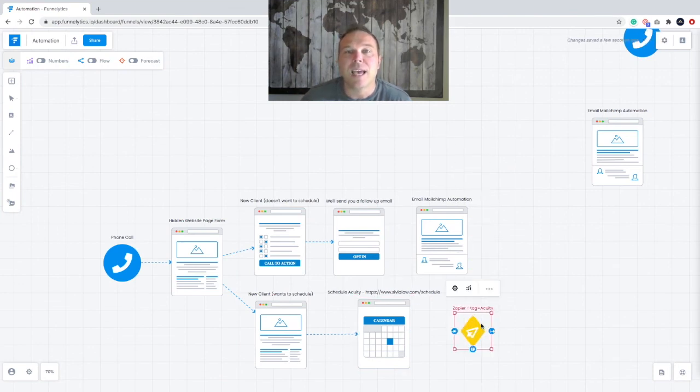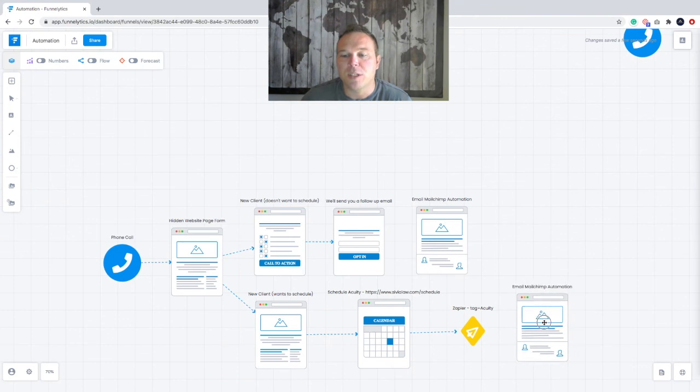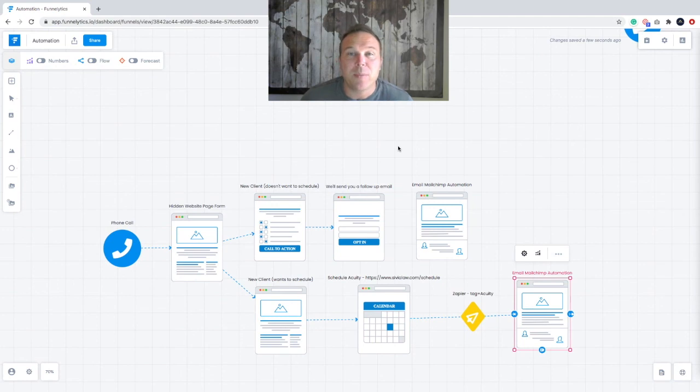Next, we need to set up a tag. So if you're using Acuity or Calendly, we need to say, all right, anyone that schedules, we need to go to MailChimp or whichever service provider we use. So now we have a system to where whether they say yes or no, either way, they're gonna get added to MailChimp. And this is a good way for you to continue following up with them on a consistent basis, whether they scheduled or not. So whether they say no, they get added to this sequence, or they say yes, they get added to the sequence. You continue building that relationship.